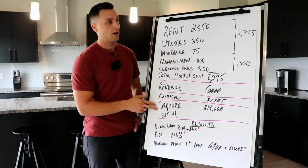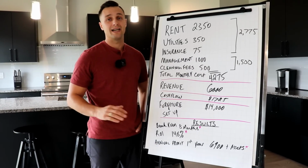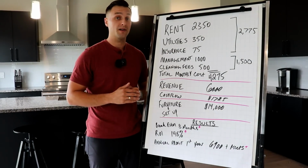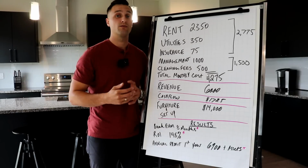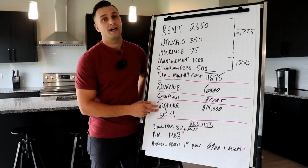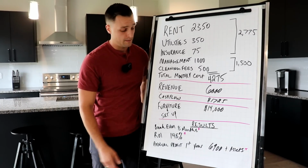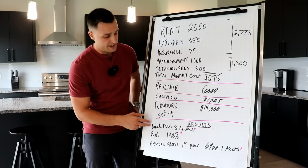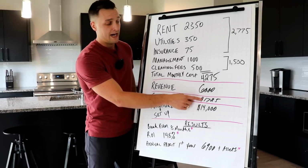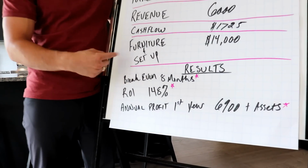And then our setup cost of $14,000, that pays for everything we needed to get started on the Airbnb and a lot of the consumables that sort of brought us a few months into the future. So we didn't really have to add any more capital after that. And this is again all financed either on credit cards or line of credit or any other way that you want to finance it. So you'll see if you divide our furniture and setup cost by our cash flow that it actually only takes us about 8 months to pay back that whole investment.